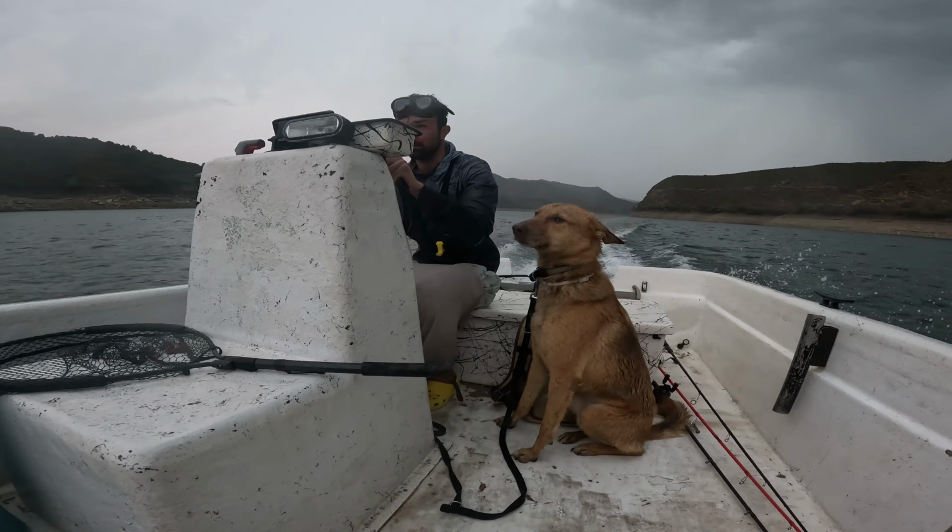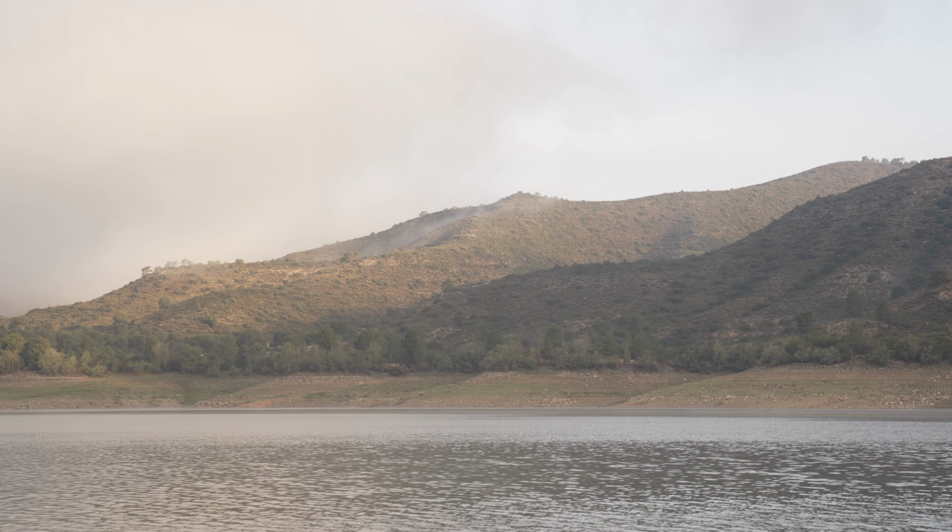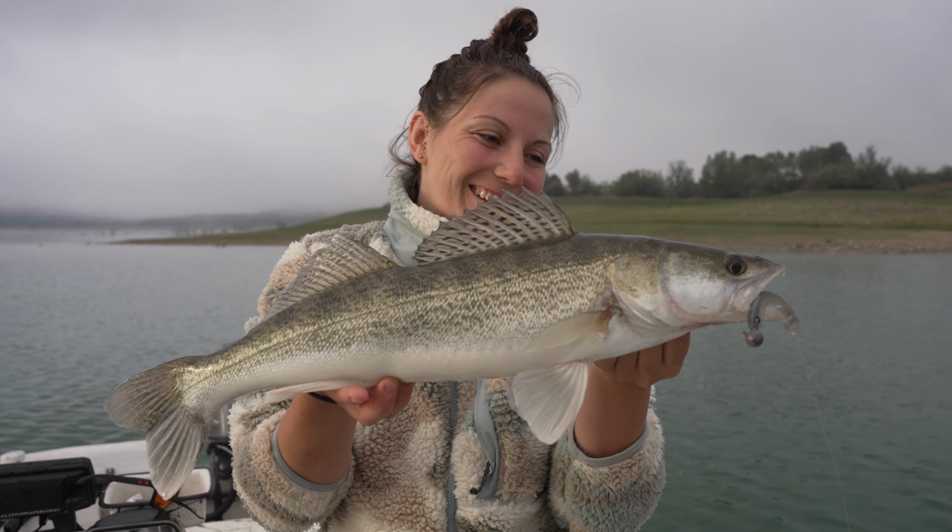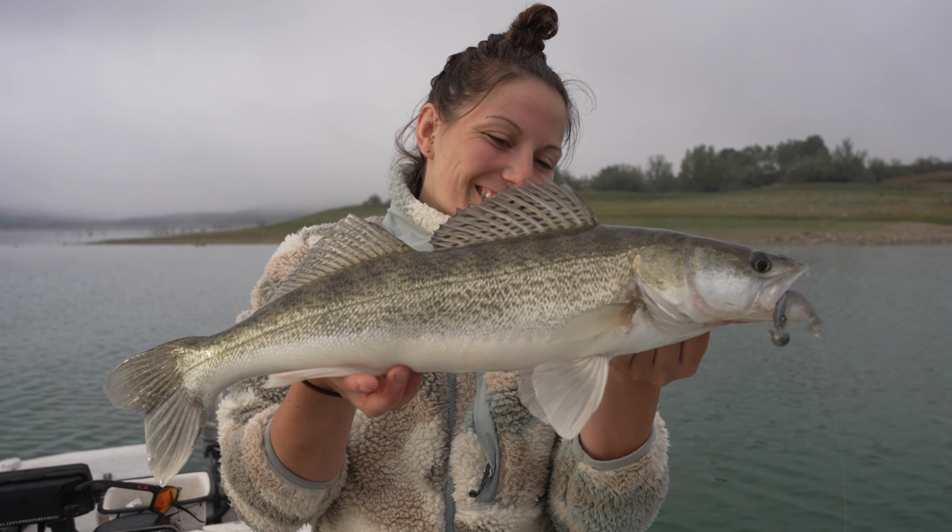When it rains heavily in Spain, the hour following the rain is one of the most effective for fishing. With such heavy rain, a significant amount of food is washed into the lake. And that means it's an excellent time for many fish species to feed. That's exactly what happened on that day.